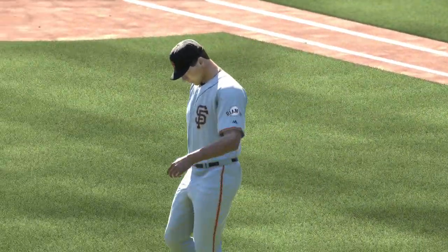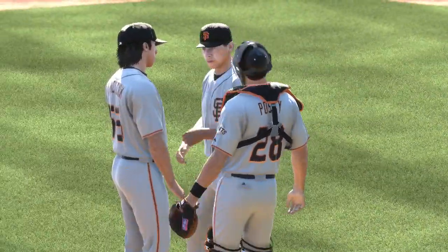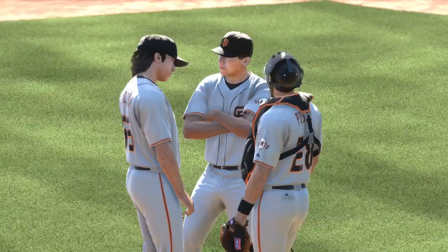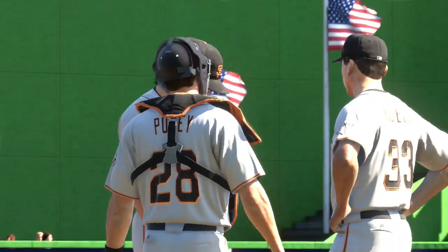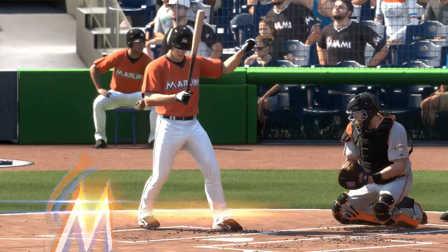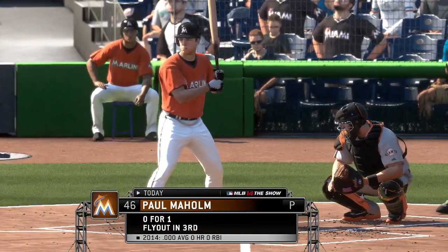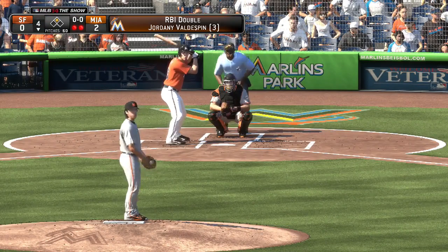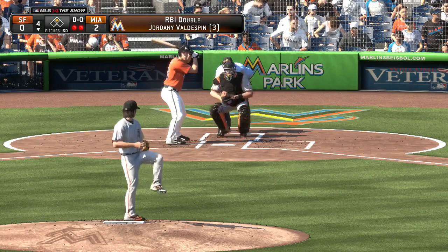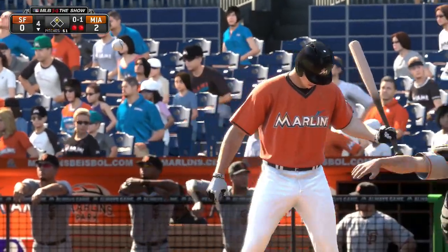And now time will be called here as you see the pitching coach making his way out to the mound to pay a quick visit. Paul Maholm will get a chance to swing away, and he'll have a chance to pad onto his lead if he can deliver something here with 2 away. And he takes a cold strike, 0-1.